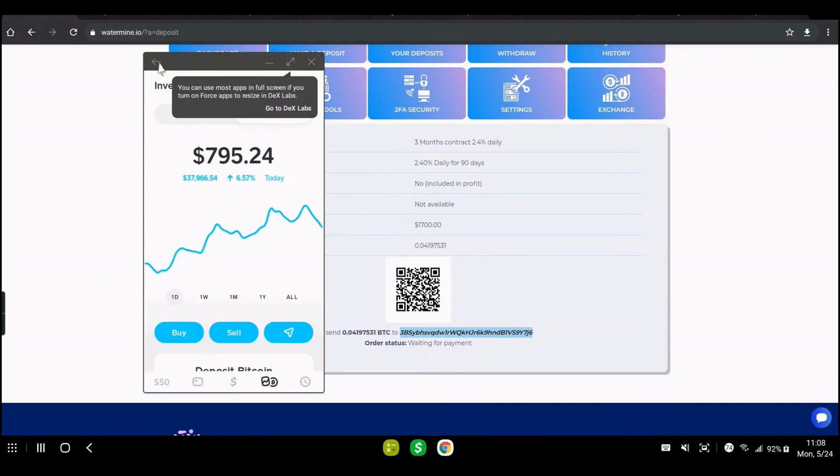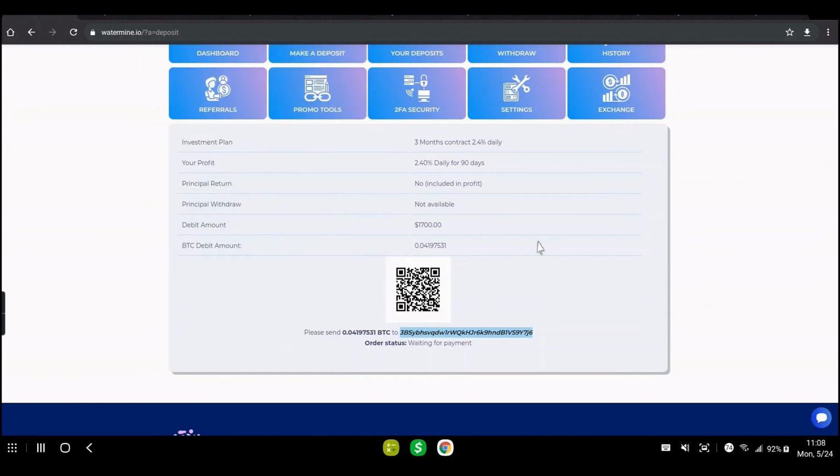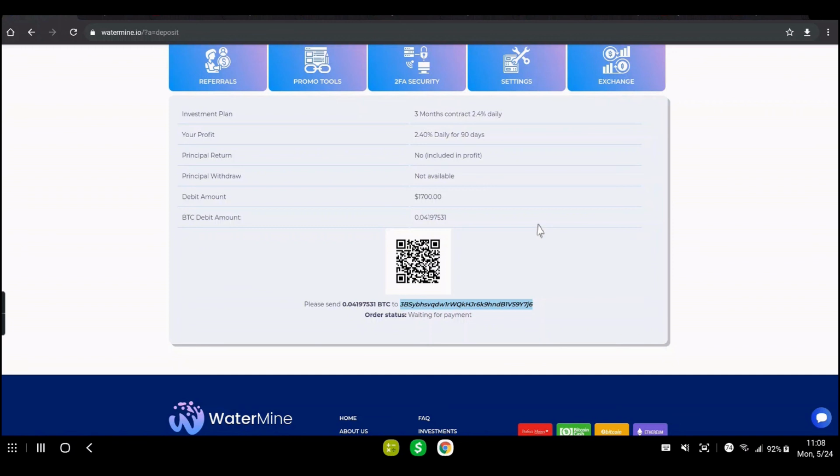WaterMine will receive it in a few minutes. Let's give it at least 2 hours for the max. From my experience, it takes less than 15 or 20 minutes. WaterMine is also gonna send you a message saying that they received your deposit, and your deposit is ready in the next 24 hours. If you do it now, it is 11:08 in the evening. So if you put in the money now, tomorrow in 24 hours exactly, you're gonna receive your deposit in your account.